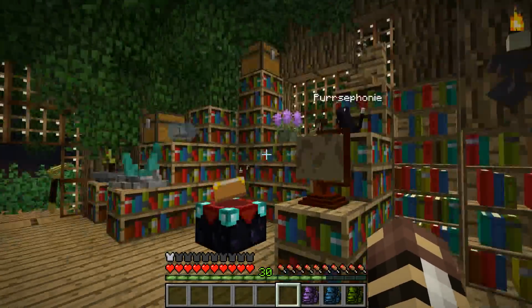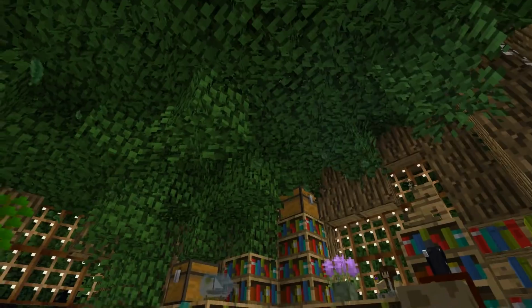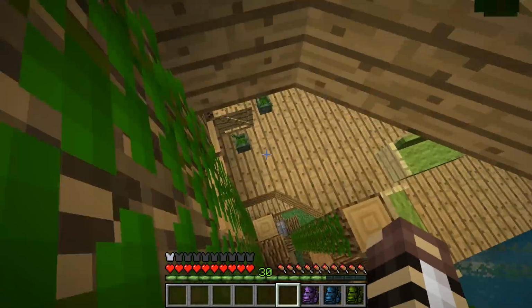Oh my gosh. You know what? Before we have pie, we should do our chores. So I actually need to make some more shelves. Let's go downstairs and do that really, really quickly. All right.